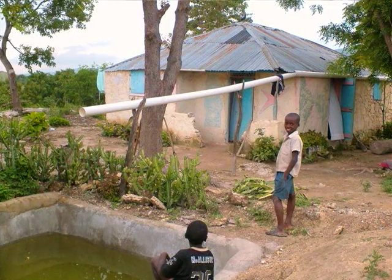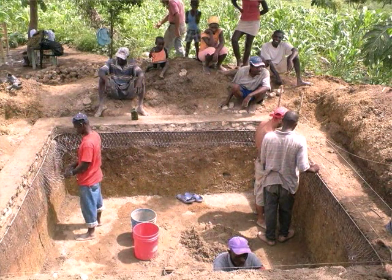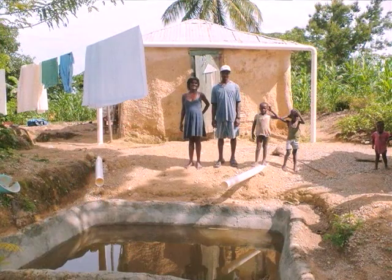And here you see an example of where I just visited a couple weeks ago in Haiti, where they're collecting water off roofs and putting it into small concrete cisterns. And it's fantastic, only 3 meters by 3 meters, that they can use this water to increase production during the dry season. Here are some more pictures of families with these water cisterns.